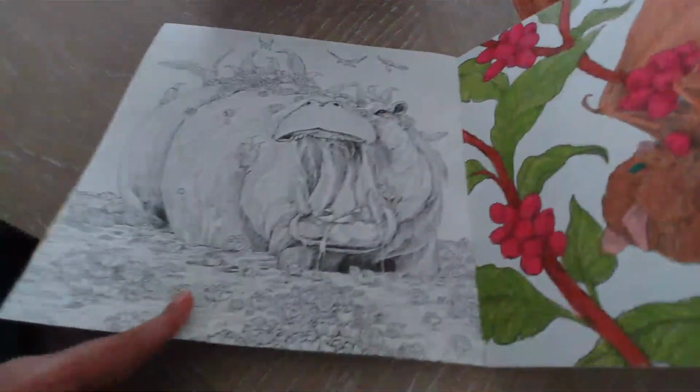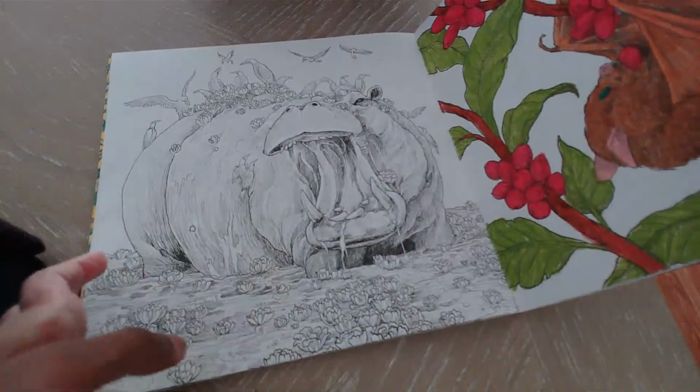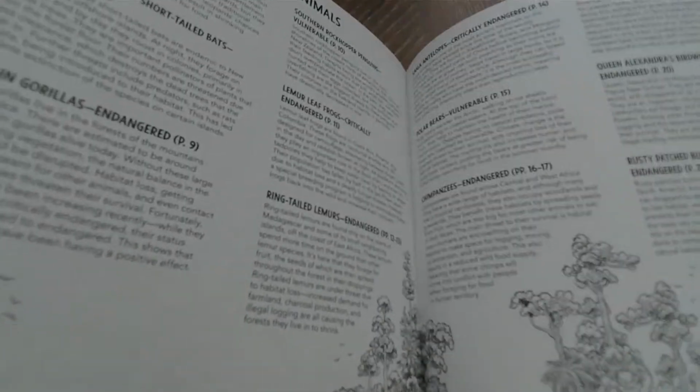And the name of this animal, which one is this one? The hippopotamus. We know this is the hippopotamus. I'm a little scared to do this one because I'm trying to look at it and get the colors right in my mind. You can never entirely get the colors right. I think this was some kind of bat, if I remember.